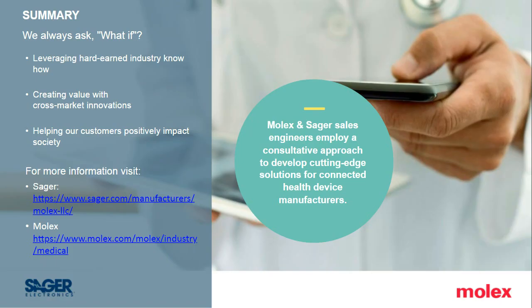In summary, Molex and Sager sales engineers employ a consultative approach to develop cutting-edge solutions for MedTech device manufacturers. By leveraging industry know-how, we are collectively able to provide MedTech OEMs and subcontractors with interconnect solutions as demonstrated by our speakers. We create value by leveraging innovations from our portfolio and ask, what if, to solve electronic interconnect challenges. Collectively, Molex and Sager are providing solutions that enable our MedTech customers to create value and make a positive contribution to society. Be safe, and thank you for your time.